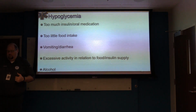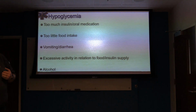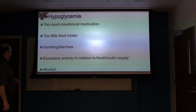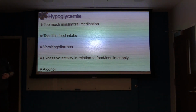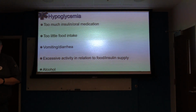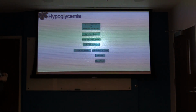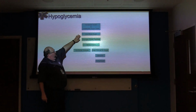So again, if they're not watching their sugars, they're really exerting themselves, they can put themselves in a situation where they become hypoglycemic. And then the great confuser of everything, alcohol. Alcohol can affect our body's ability to utilize the insulin and the sugar. That's why we carry the medication thiamine on our trucks, which can be used with some of these patients. So we have the increased insulin or inadequate sugar intake, resulting in a low blood sugar.